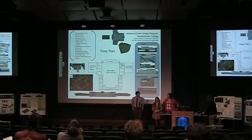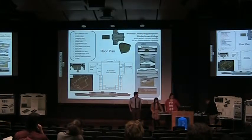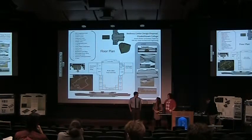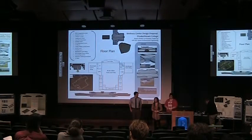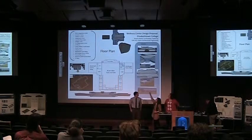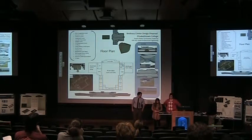Okay, so for our project, we mainly wanted to focus on mind, body, and spirit. And a main thing that we wanted to solve was expanding our campus because, as we know, we're growing at a rapid rate. So when we were finding site selection, we wanted to do it right in front of the soccer field. As you can see at the very top, that's the game field, and the main entrance is going to be right in front of that.